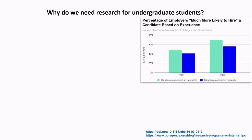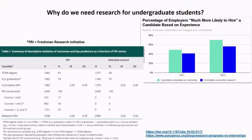Although internship looks more impactful compared to research, again, I want to remind you, we cannot provide internship opportunities to all of our class. That's why that gap can be filled by incorporating more research work into our courses. And this data shows the impact of doing research.